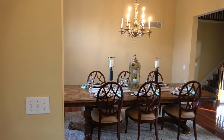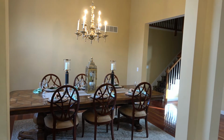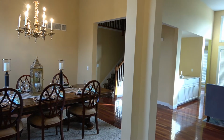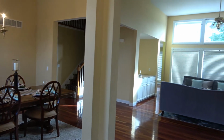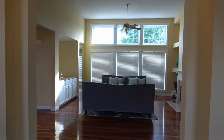So now we're moving from the dining room into the living room, and in the living room I'm going to play with different shades of green. So one of my favorite colors is turquoise, and it inspired so much about the living room.